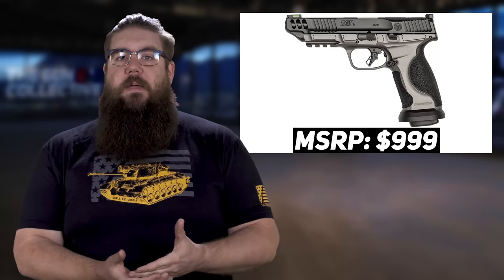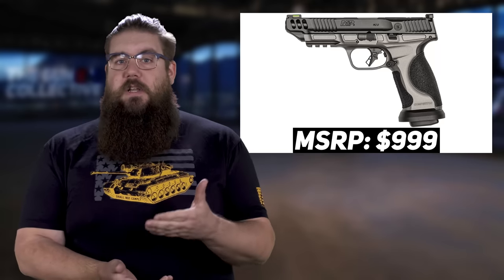Now, here's the interesting thing, the price. The standard Rival is $680. This one, $899. So a bump of $220 to get a metal frame. I would be stupid not to compare this to the Smith & Wesson metal frame gun that came out recently, which has an MSRP of $100 more than this.